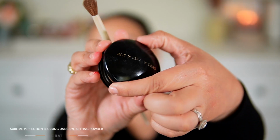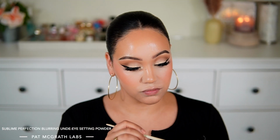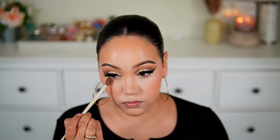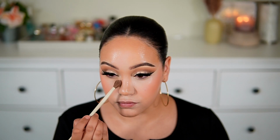Now I'm going to go ahead and set the under eyes. So I always pat my under eyes first before I apply powder. Probably did that off camera, but I'm using this Pat McGrath powder with a loose fluffy brush. And this is how I set this concealer before I do any baking, so that it doesn't look super cakey or the product doesn't move around or just get ugly on me. So this really helps to just set it first, take away some of that creaminess. And as you can see, this powder leaves your skin so smooth.